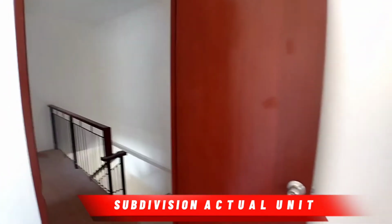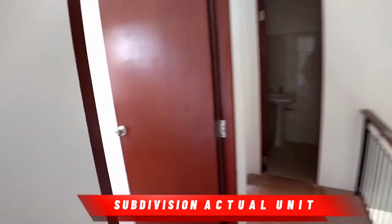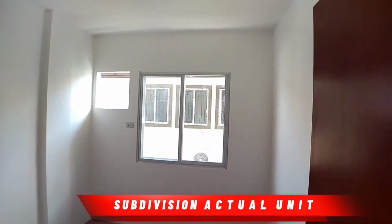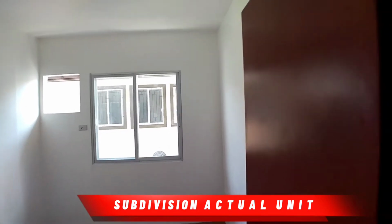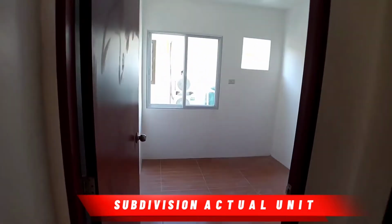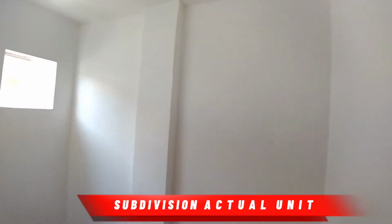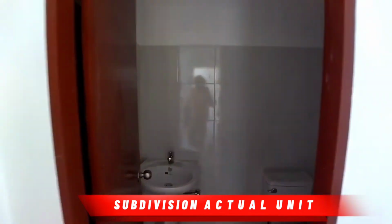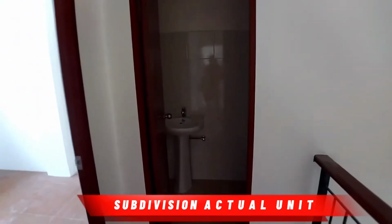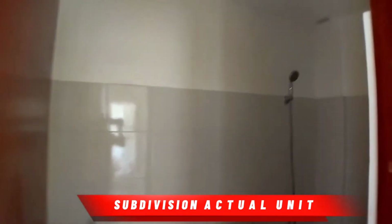So na po siya second bedroom with one slide window with na siya for aircon. And this is the third bedroom. So sa second floor, na siya tulo ka bedrooms, which is the master bedroom and the two bedrooms. And the good thing about the second floor is na siya common CR for the two bedrooms users. So na po siya shower. That's very nice.